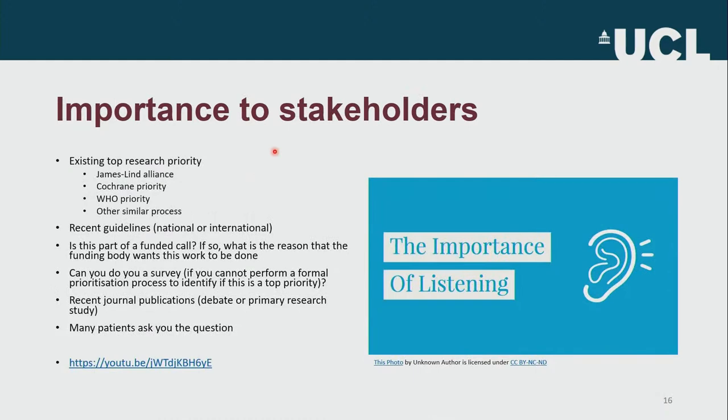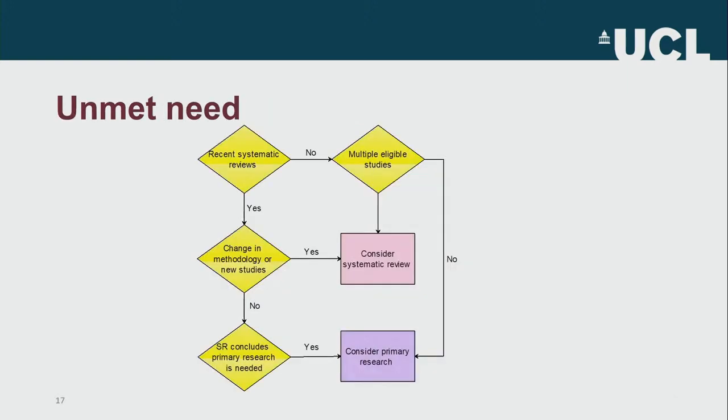Some ways of identifying topics that are important to stakeholders are listed in the slide. While the last four items are self-explanatory, the first two are demonstrated in the video available at the link shown in the slide. This is a 10-minute demonstration on how to identify research topics that are important to stakeholders. An algorithm to decide whether there is an unmet need is shown in this slide. This is self-explanatory.